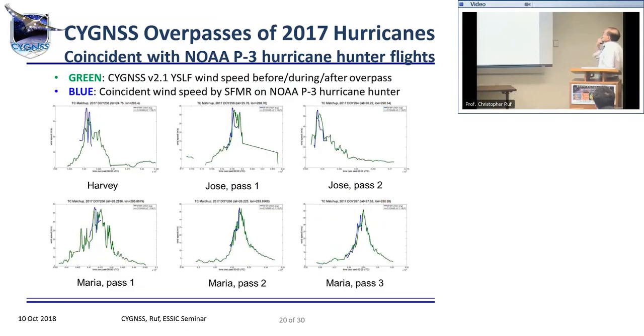Okay, so here are matchups. This is 2.1 data, so it has some extra improvements in it. These are some of the Hurricane Hunter coincident overpasses. CYGNSS is the green line, as we're flying through different storms, Harvey, Jose, Maria, and these are different cuts through by the satellite. This is the wind retrieved from the specular point track, and these are coincident winds from the SFMR instrument, the C-band spectrometer on the airplanes that I showed you in one of the earlier slides, and the agreement is pretty good.